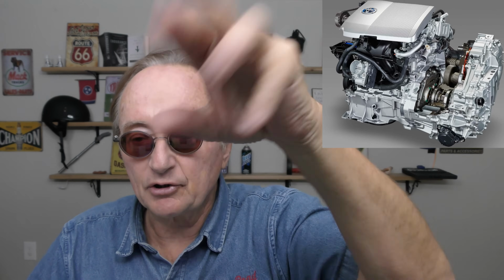Going between running the electric motor to drive it by itself with the engine turned off, and then when the electric runs low on battery power, or you need more acceleration, then it turns on the regular engine. All the starting and stopping is not good for any particular engine.